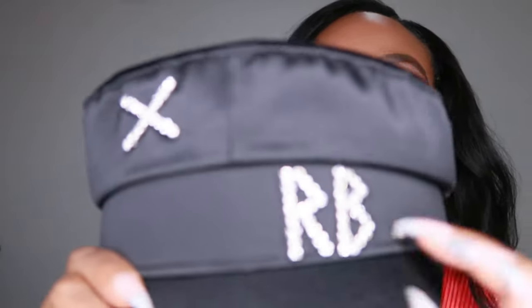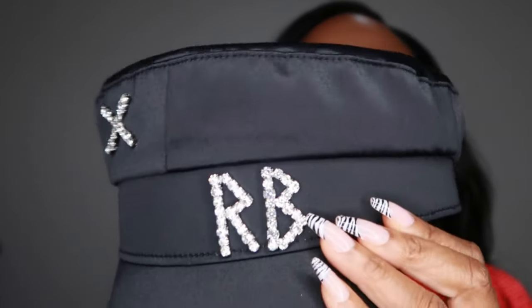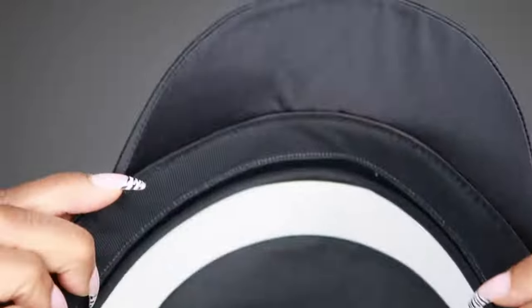She's cute. Hello. Okay. Don't mess up. We back together. Isn't she cute? Can we talk about those little stud details? Nice and hard too. And it has a little paper inside so you can keep it nice and stiff and it holds its place.